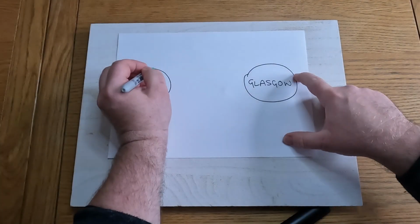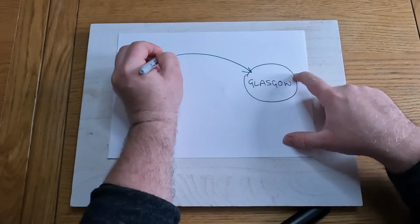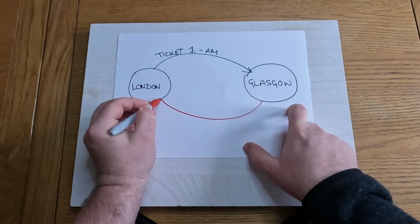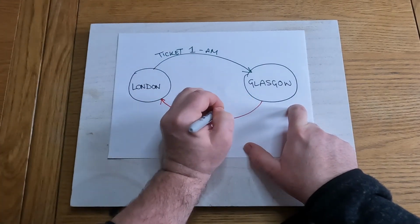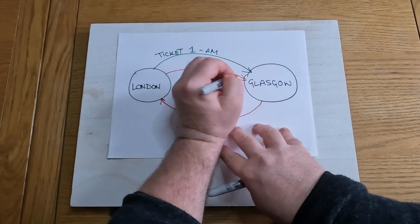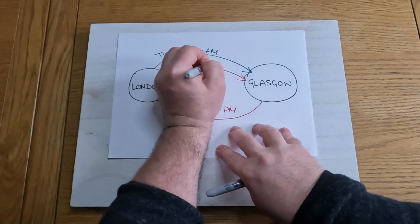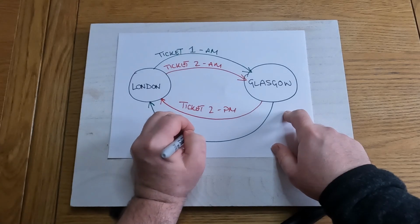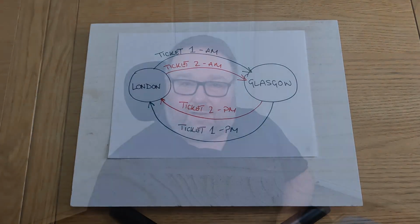Flight 1 is on ticket 1, which is to say on Saturday morning, and then flight 2 is going to be on ticket 2, which is then a Saturday evening. Now flight 3 will also be on ticket 2. This is the return portion of the ticket back to London in the morning. And then finally flight 4 is going to be the return on ticket 1 from Glasgow to London.